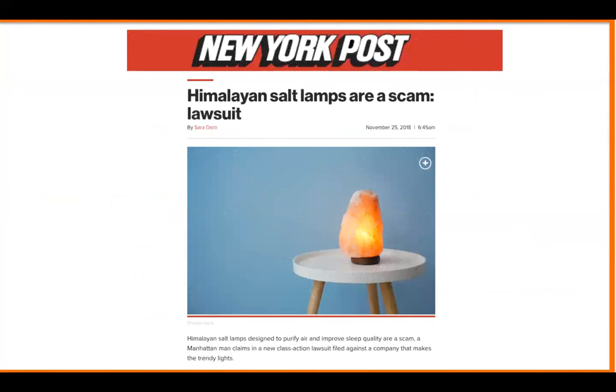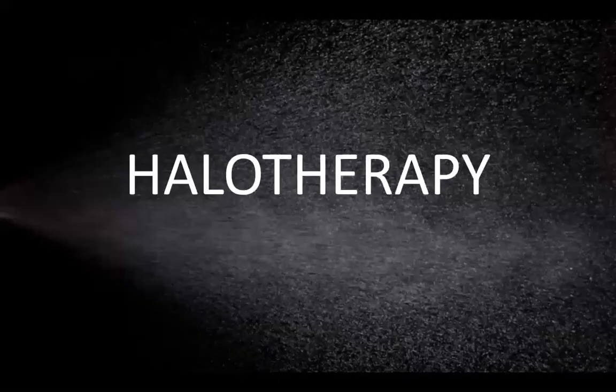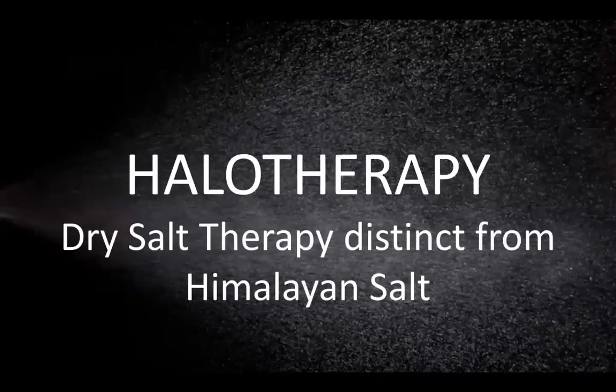Now, recently, there was actually an article where this is now becoming more of a serious issue. So salt facilities or people that are providing halotherapy need to make sure that they're not referencing any benefit from the Himalayan salt, since right now in federal court, there's actually a class action lawsuit against one of these companies that were making claims about the benefits of Himalayan salt. So you really want to understand that halotherapy is all about the dry salt therapy.